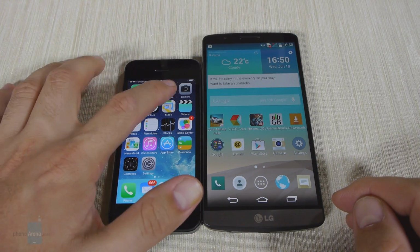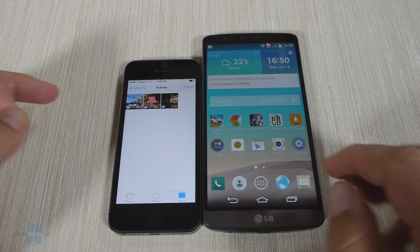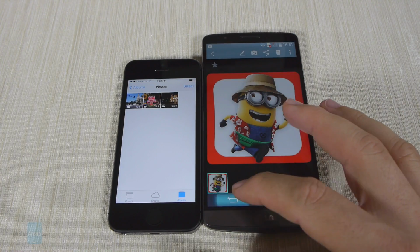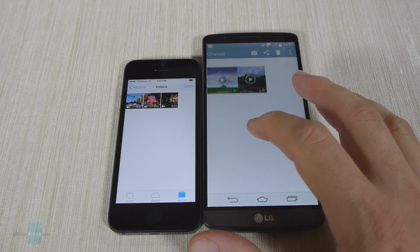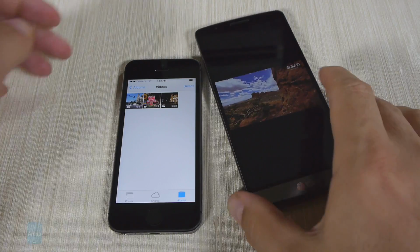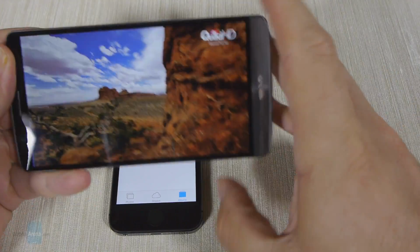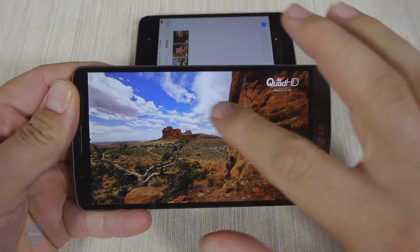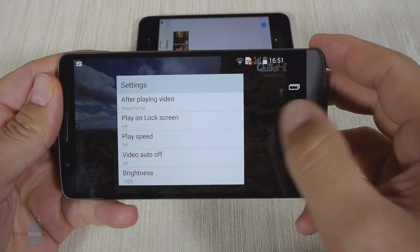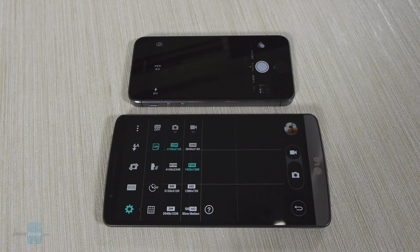Video playback on the large display of the LG G3 is a very enjoyable experience, especially considering that the stock player runs everything you throw at it, up to the whopping 2K resolutions at that, while on the iPhone 5s you have to convert many popular formats before they can be played back. LG's video player is also feature-rich, letting you add subtitles, captions, or detaching it and playing the video in a small window while doing something else with the phone.